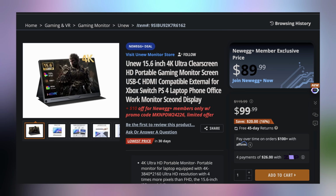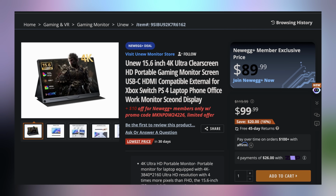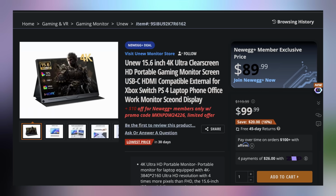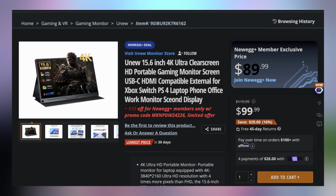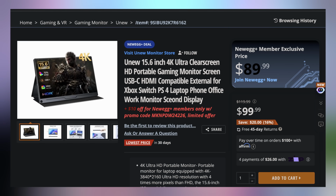And then next up, we have this UNU 15.6-inch 4K 60Hz portable USB-C monitor. That's Monkey Game. I don't think they have the rights to display that, probably not, but it's going for $89.99 with included promo code, which is Newegg Plus only, but that's still free. Takes it down to $30 off the total price.